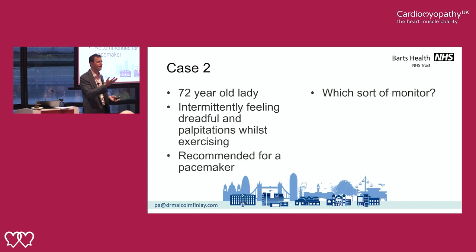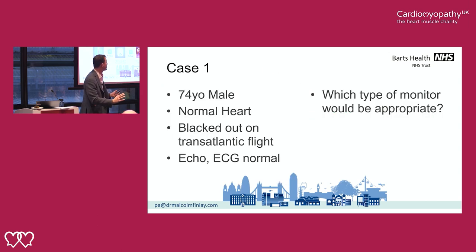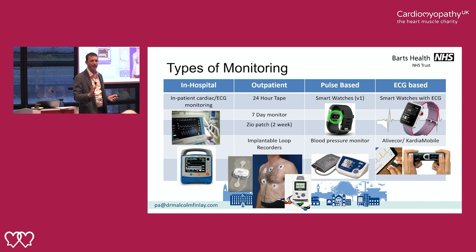A 48-hour tape, a Zio, okay, so I'll tell you what I thought. I think we've covered everything mentioned here. I thought, well, you get intermittent symptoms when you exercise, you've done a couple of tests, and they've all been negative. You feel dreadful, but we're not having life-threatening symptoms here. Why not get a smartwatch or one of those?